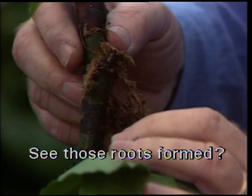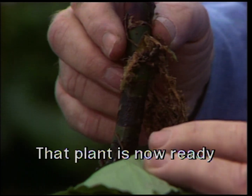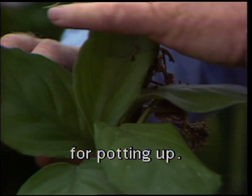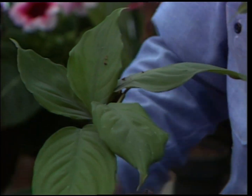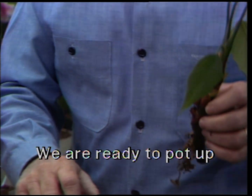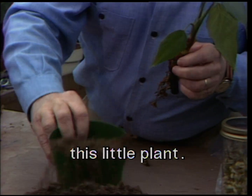Now that plant is ready for potting up. And all that you do at this stage is just take your shears and cut it off like this, and we're ready to pot this little plant up into Jiffy Mix, which is what I use.